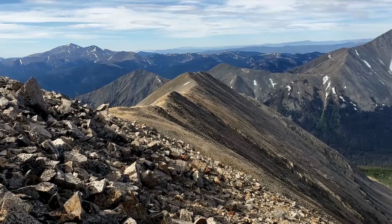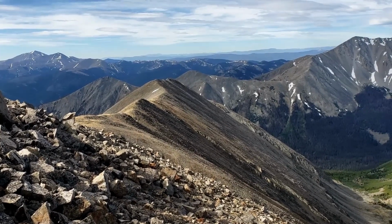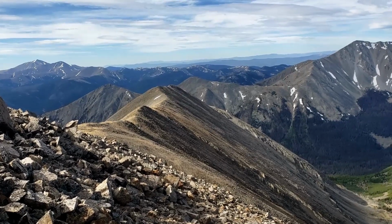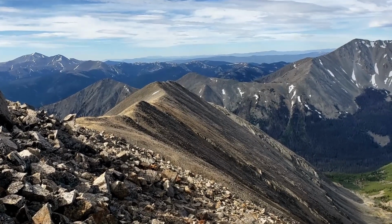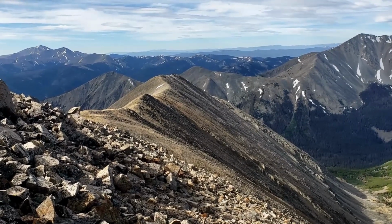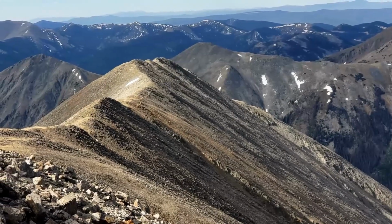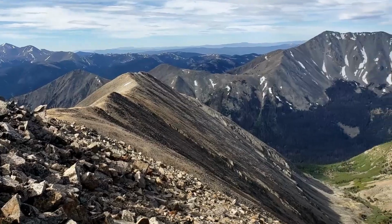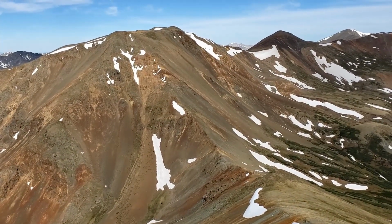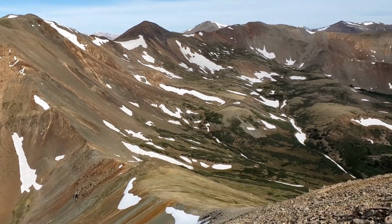We're here at 13,400 feet, and you can actually see the old Southwest Ridge Trail that is now decommissioned and not allowed to use anymore. But right there is the old trail, and as you can tell, it's steep, just like we were expecting. But it's manageable.